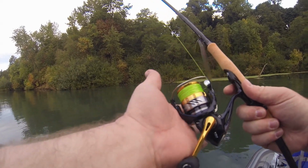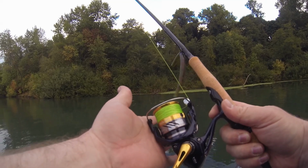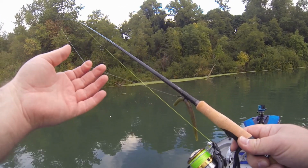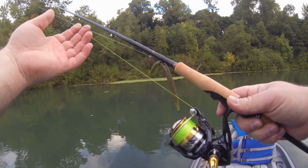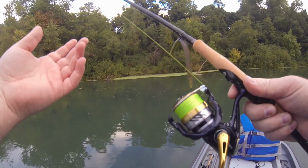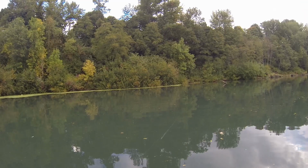All right, guys, got a brand new Daiwa Tatula spinning rod here. Pretty excited about it. New Shimano NASCI. Got 20-pound Daiwa J-Braid on it to 8-pound leader as always. This is the nicest spinning rod I've ever had, so I'm pretty excited to try this out. See the sensitivity difference. It's already lighter. The materials are really nice. I'm really happy with it so far.